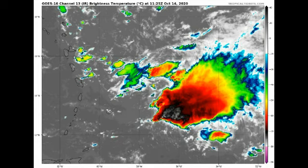And there we have it on satellite view, not so organized, but we're seeing that cluster of shower and thunderstorm activity. So if you're there, you might experience some very inclement weather conditions going into the end of this week.